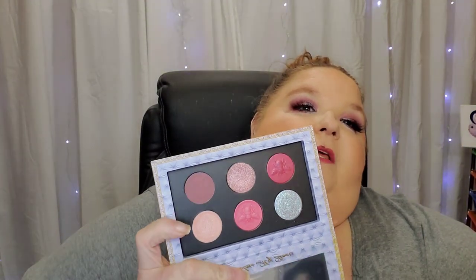I think there are several different looks you can get with this palette, because I thought at first, whenever I first got it and looked at it, I thought, this might be a one, maybe a two look palette, but no, I really think after using it and checking out these shades, you could do multiple different looks. We used 4 out of the 6, actually 5, because I did try to use this one as an inner corner highlight, but it's not that kind of shade. So I thought I would use the highlighter when we use that palette. So I'm digging the eye look a lot. So now let's use the face palette.